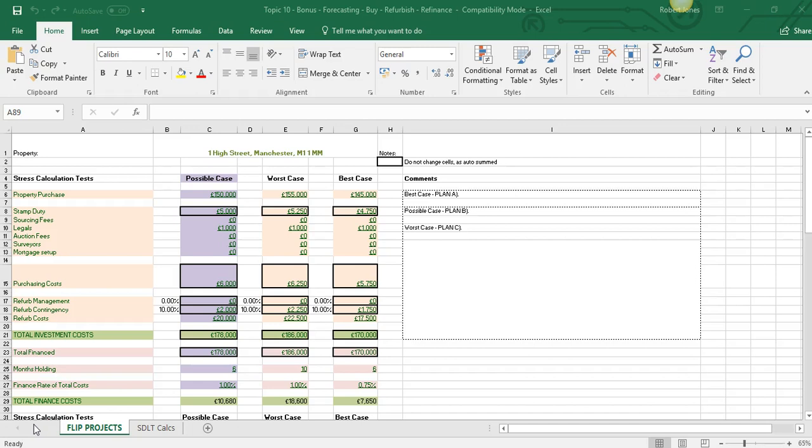Now, this particular forecasting sheet takes into account a lot more information than a straightforward traditional buy-to-let, and that's because there is more information we need to assess to understand whether a given property is going to work for this model. You ultimately want to buy a property at a good value, refurbish it, add some value, and then be able to refinance it. Typically, that strategy is used by investors to pull out all or the majority of their original funds so they can then use those funds to invest in future properties.